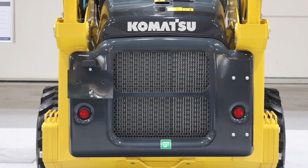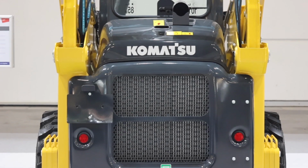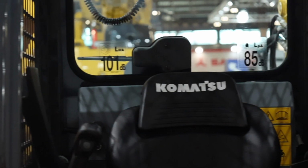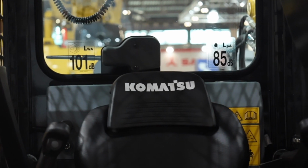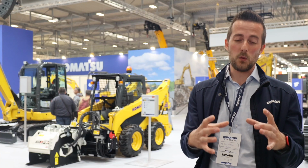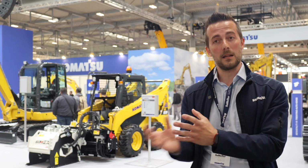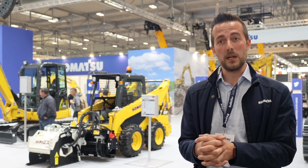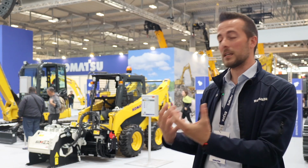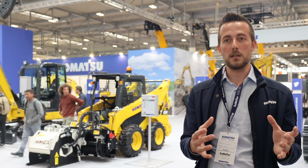The rear bonnets are made of steel. You will not find plastics, so it's very robust. The front monitor, so the interaction between the operator and the machine, has now been integrated and increased by a front monitor, which is the same that we can find in other Komatsu mini excavators. If a customer already owns another Komatsu mini excavator, they can purchase this skid steer loader and find the same interface in front of them.